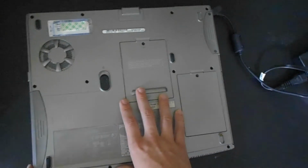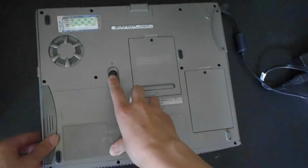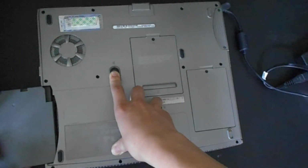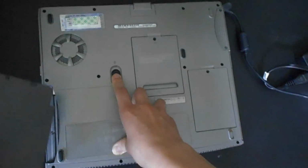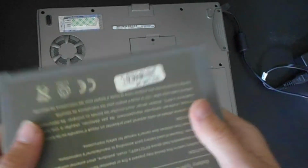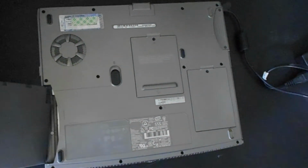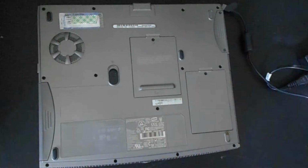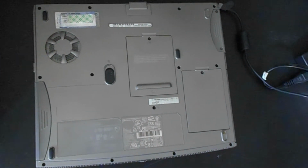So right here we have the battery, and it's one of those simple ones where you push this up, and then you can just pull the battery out. Now the battery in my unit is pretty much gone. It lasts about 5 minutes. But lithium-ion batteries in laptops don't age well, so I'll probably replace that battery in the future.